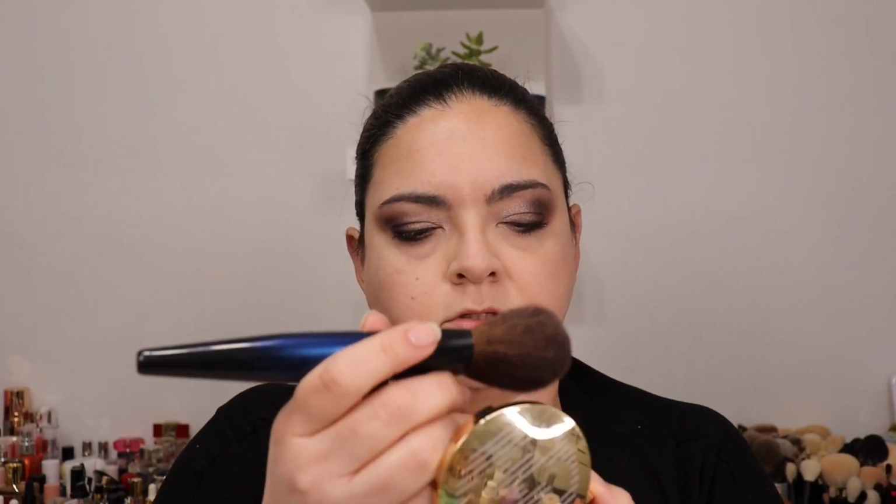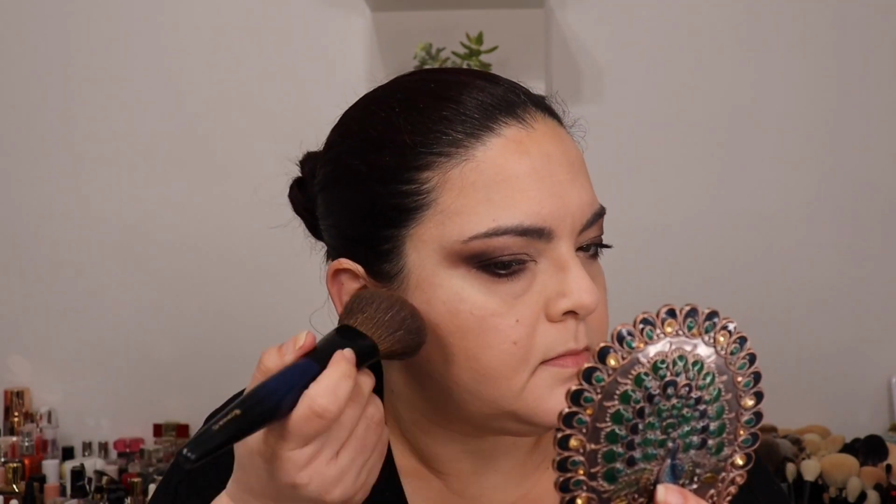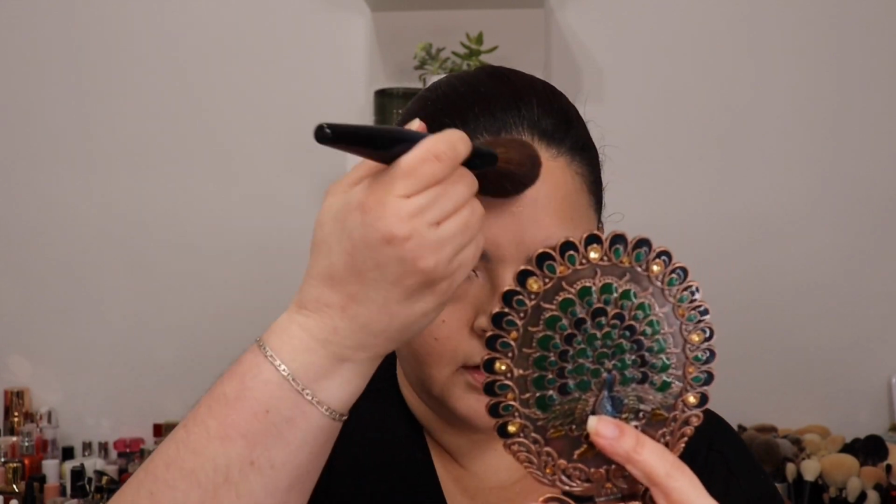To apply bronzer, I'm going to use Sisley Paris Phyto Touche Sun Glow Bronzing Gel Powder, and I'm going to use the Sonia G Jumbo Bronzer. This is one of my favorite bronzers. It's so pretty. I'm just going to swipe the brush and apply it really lightly, just here in my cheeks and perimeter.